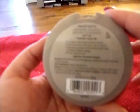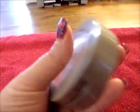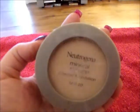And you can find this at CVS or probably Walmart somewhere too, but I got this from my local CVS. Okay.